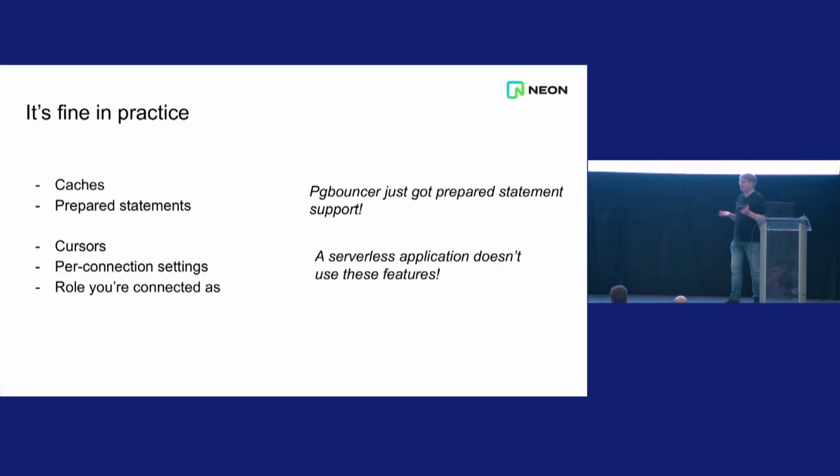But what I found interesting, or what really clicked for me a while ago, is that this doesn't actually matter in practice too much. Because if you're writing a serverless application, you wouldn't be doing any of those things. With the problematic things like cursors, your serverless application is not using cursors. That's the model from the 90s. People don't write applications like that anymore. Or if you do, you still can, and then you use a direct connection, and it works. But if you're talking about serverless applications, deployed on some developer platform, a JavaScript application, you wouldn't be doing that.